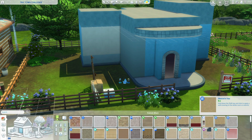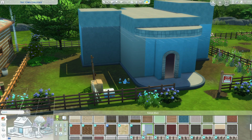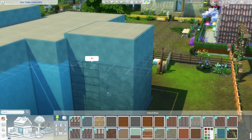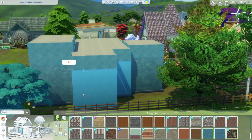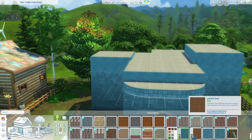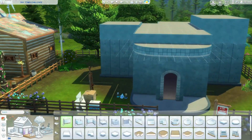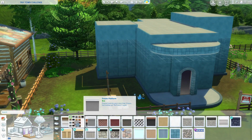What I was hoping to do with this one was to add a lot of things to the roof because it is a flat roof. I wanted to have that usable space, which can actually double the space. So I found this tile wall that matches fairly well with the smaller tile wall that I have up there for the rounded roof line.